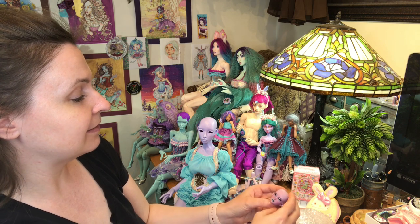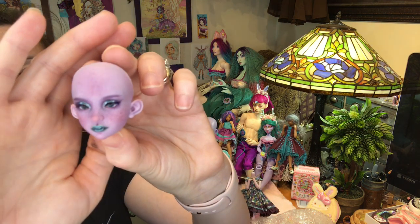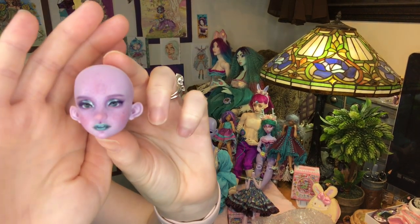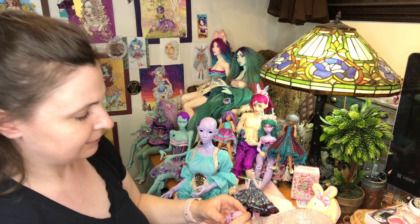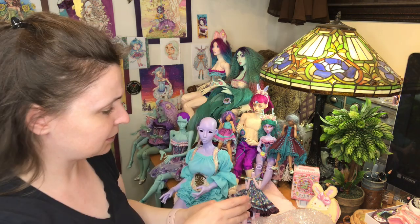And I think I stole these eyes from another one of my dolls and gave them to her, and they're little teeny tiny glass eyes. Oh, she's so amazing. Oh, she's so pretty. Oh, beautiful. I'm just gonna cry about how beautiful she is. Whoa, whoa, whoa.